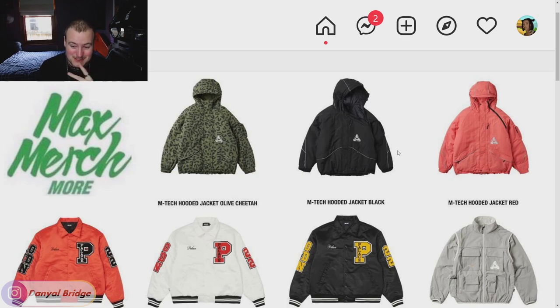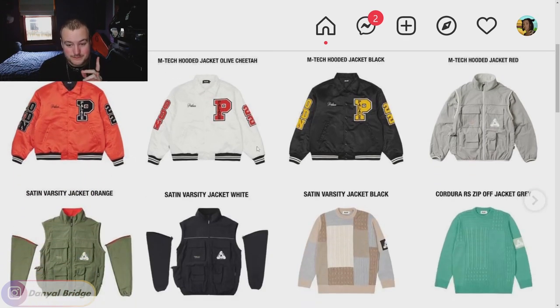I still think the red's the best color for that one. Moving on, satin varsity jacket. Really bummed out about this one. You guys know I love my varsity jackets, but I love my very traditional varsity jackets. I love wool, torso, leather arms.